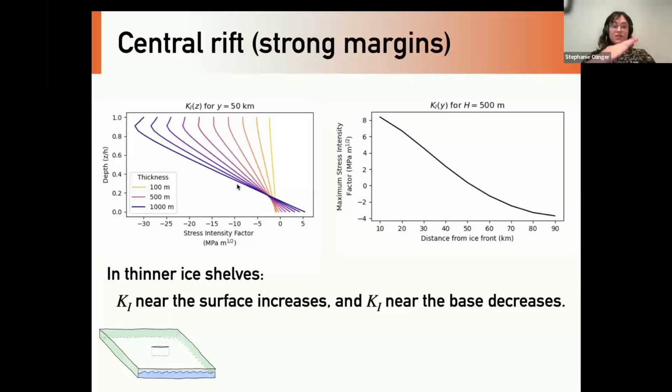As we thin, the slope of this line changes because the bending moment is essentially a function of the ice thickness. And so what's neat here, right, is that the thinner ice shelves have this steeper slope, which means the difference in rift behavior at the surface versus at the base is reduced, essentially. And so what that means is that in thinner ice shelves, we might be more likely to have through-cutting fracture rather than basal fracture.